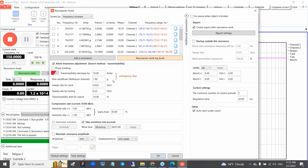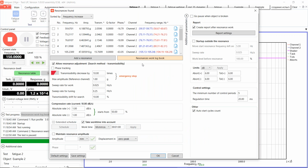So as you saw, the resonances were highlighted, and this is where it becomes specific. This is where it's not exactly like the RSTD. So we have our resonances table. As you see, they're sorted by frequency increase, but if we want, let's see, for instance, by transmissibility increase, you can see the resonance with the biggest transmissibility here at the end. And I can choose on which resonances I want to dwell. I can choose one or more. So I'm going to choose this one, the most significant one that I want to work on.